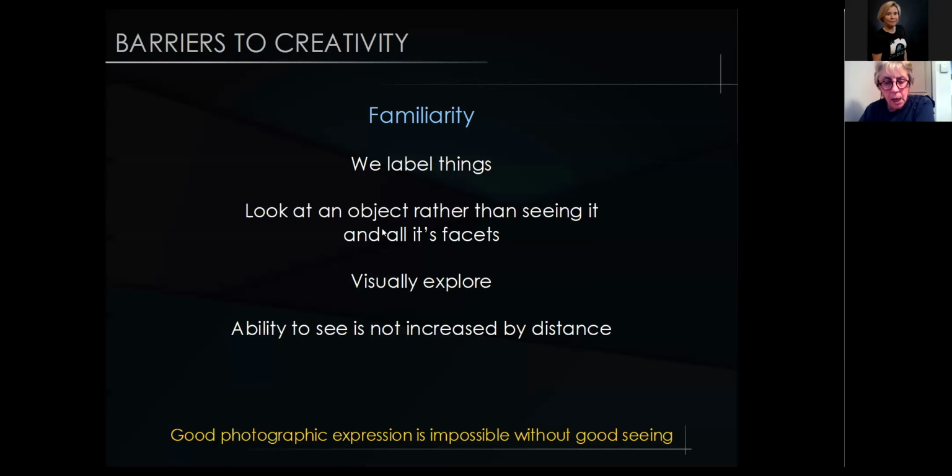But the ability to see is not increased by distance. What I mean by that is, if you don't visually explore your own environment, everything that's going on around you, whether that's a simple cup, the back of your garden or a local park, then you have to ask yourself, if you can't do it now, how are you going to do it if you go to Venice or America or the coast or the town down the road?